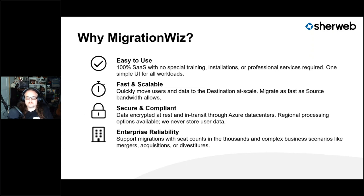So obviously, being Canadian, we were kind of sensitive about our data as well. So in the BitTitan console, you can select the data center of Canada, and it'll process the data. So the physical data that we're actually moving is being kept in the Azure data centers within Canada. And as you can see in the secure and compliance slide, it never stores data. It's just in transit through that data center. Yeah, that's correct.